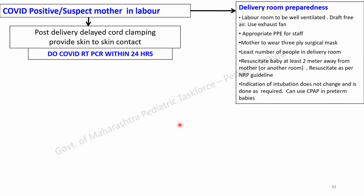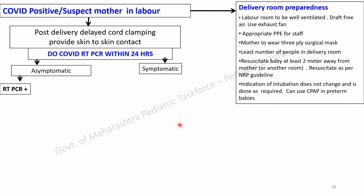The baby's COVID RT-PCR is to be done within 24 hours of birth, maximum 48 hours of birth, whereas the mother's is already sent in the antenatal period or intranatal period when she comes to the hospital. So what are the situations? We could have an asymptomatic child who is RT-PCR positive. So this is a neonate whose RT-PCR has come positive after 24 hours of birth, but he is totally asymptomatic.